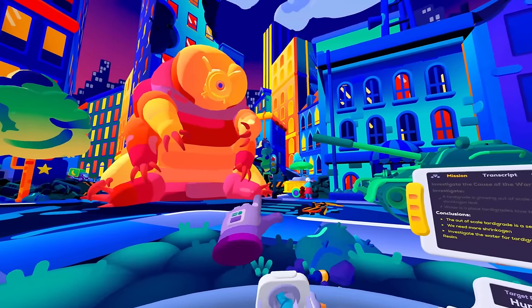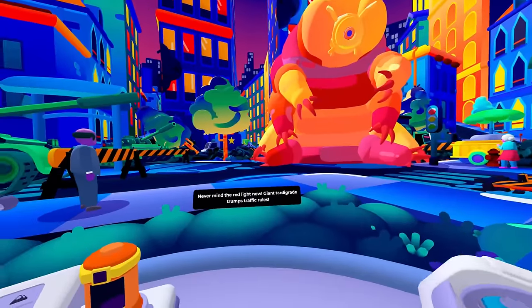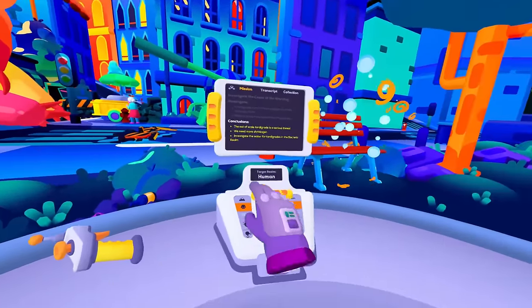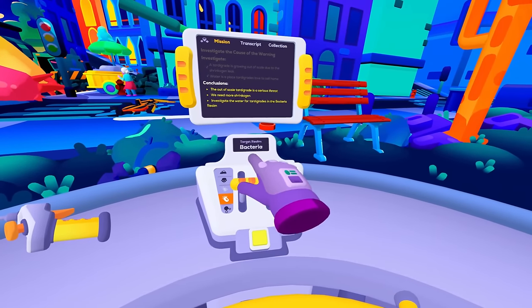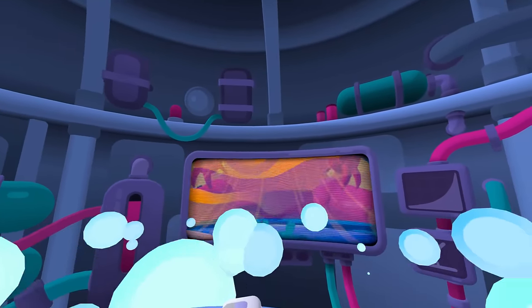It's gone. So things that kind of jump up and down, you can scan. That's good to notice. Never mind the red light now. Giant tardigrade trumps traffic rules. Okay, that's right. All right, let's get... Oh, something was right there. Let's get tiny, baby. Oh, boy. Oh, he's gonna be so big.